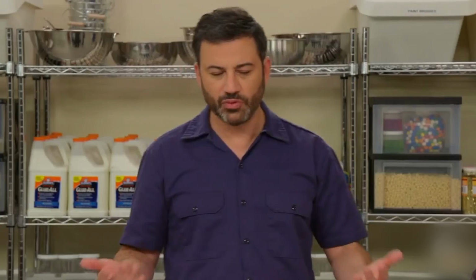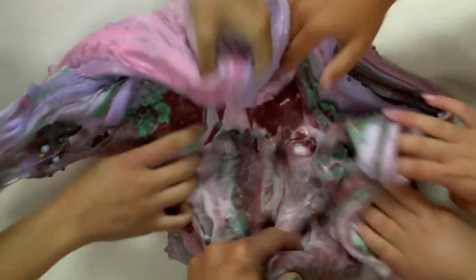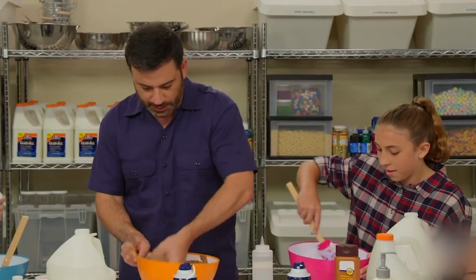You can tell at first Jimmy almost thinks the idea is somewhat childish and silly, but he very quickly gets absorbed into the appeal of making and playing with the slime and the possibilities that come with it.